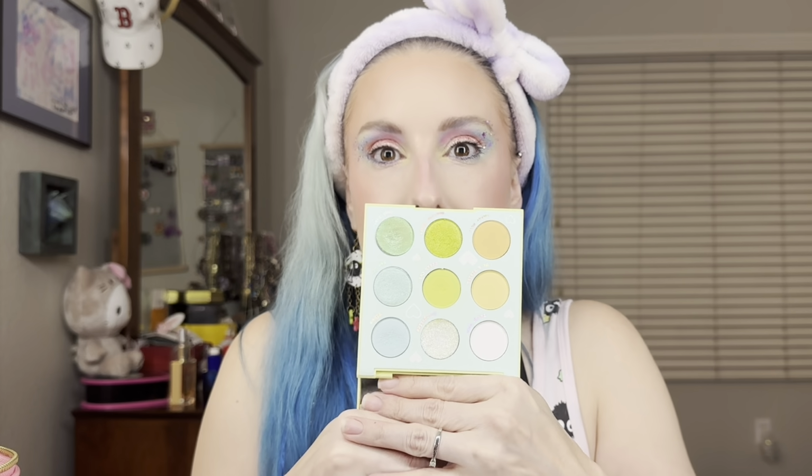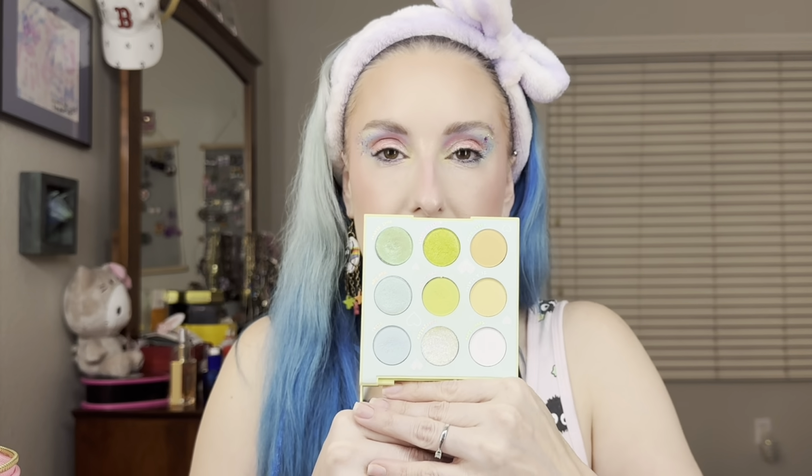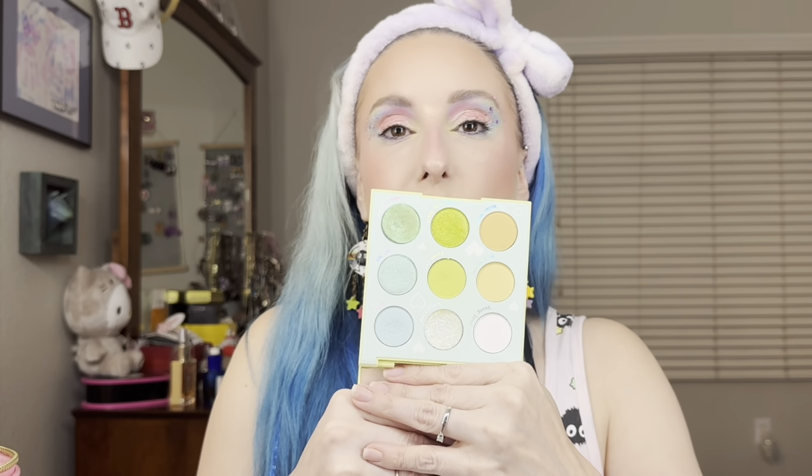From that same collection, we have the Aura and Out palette. Again, look at these colors. These greens just seriously make me think of budding flowers, sprouting grass. I love it. Yeah, this palette is an oldie but a goodie, this whole collection.